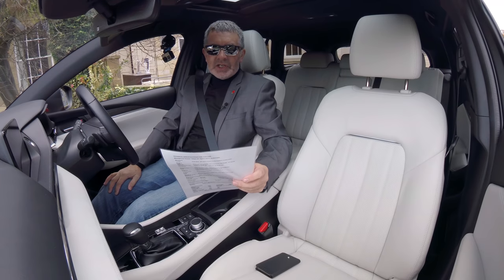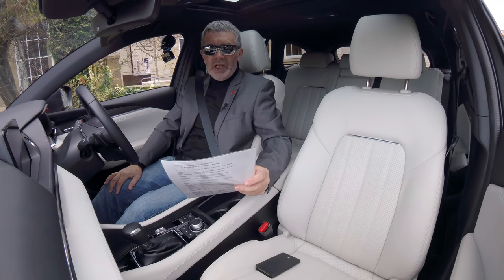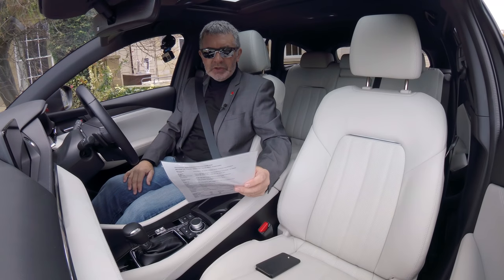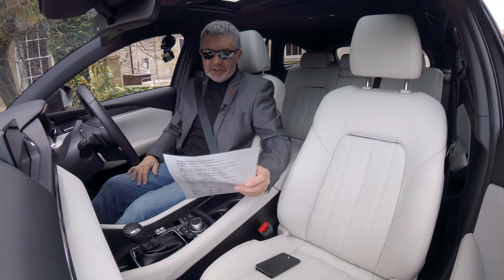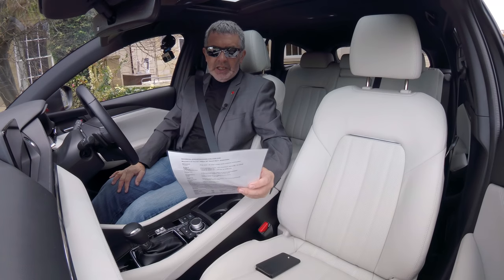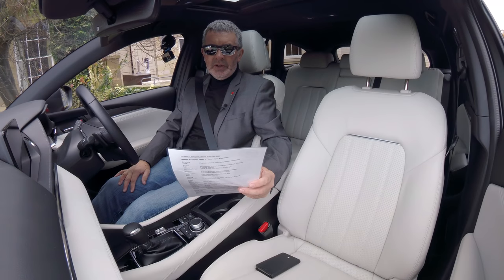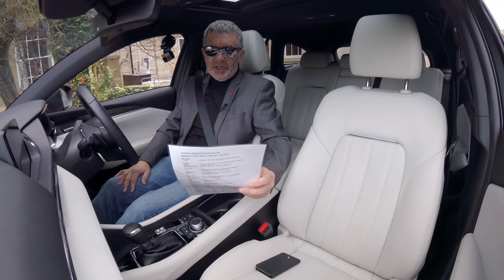This is a Mazda 6 Tourer 2.5 194 PS GT Sport Nav, and it's the automatic as well. First automatic I've driven of the Mazda range today. Body colour again is Soul Red Crystal, and it's light stone Nappa leather, and equipment level GT Sport Nav, petrol.